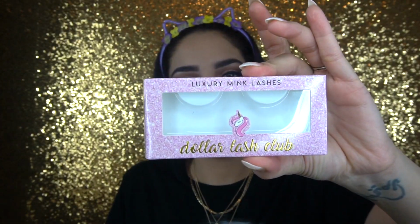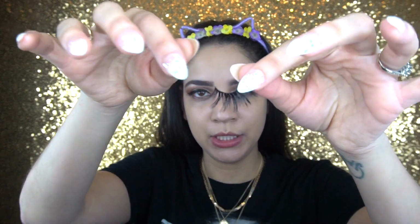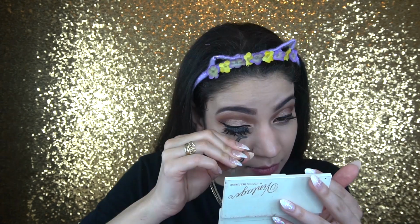Eyelashes next, and I've been loving these lashes. These are the Dollar Lash Club lashes, and these are in Kylie, or named Kylie, and they're so fluffy and long and so cute. I really like these. These lashes are actually $1, and they're really, really good. And yo tengo my little nails now, so it's probably gonna be hard because I've never applied false nails before.